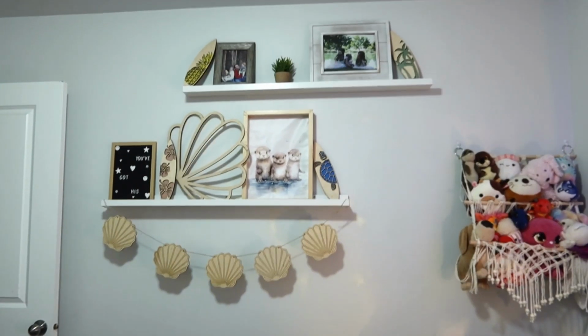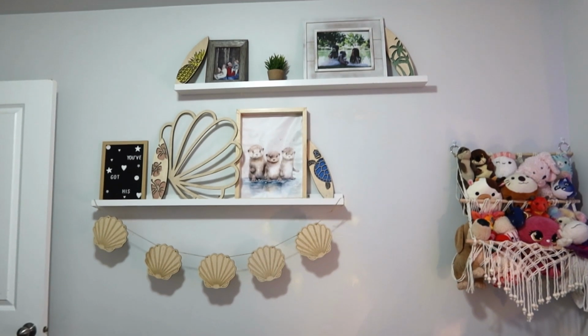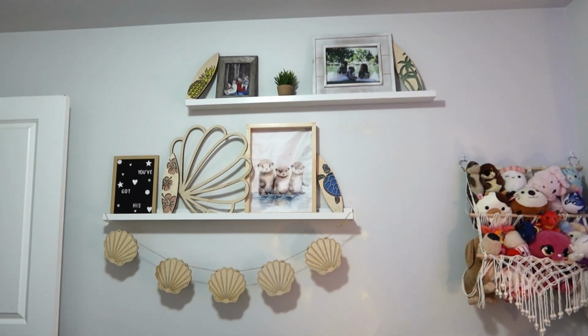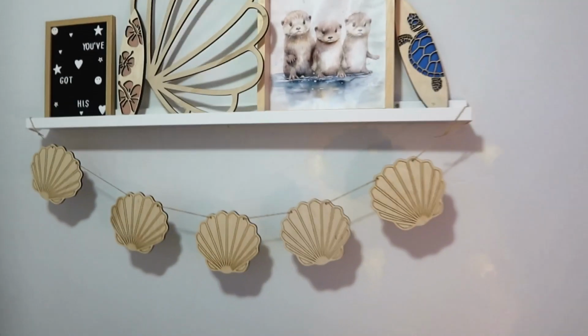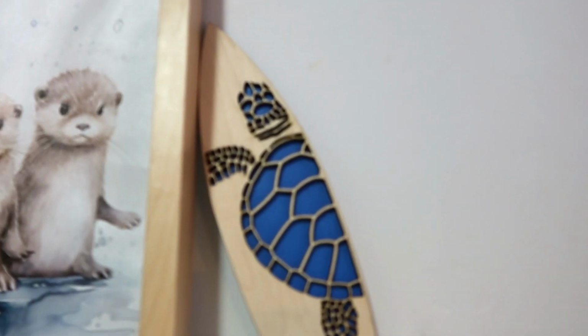And then these are her shelves. I still have a lot to do with it, and there's things coming. We'll probably change out pictures, stuff like that. But I love how the little garland turned out, and we made that. And then we made these little surfboards.